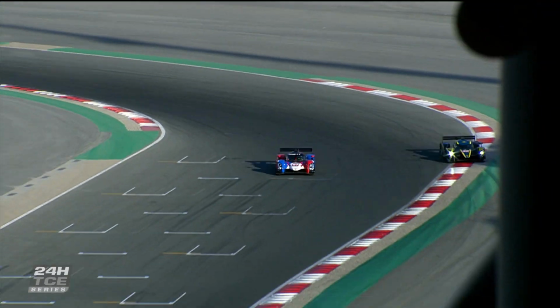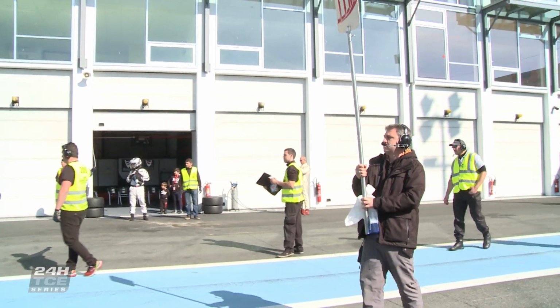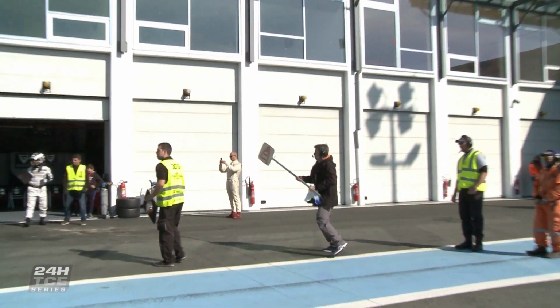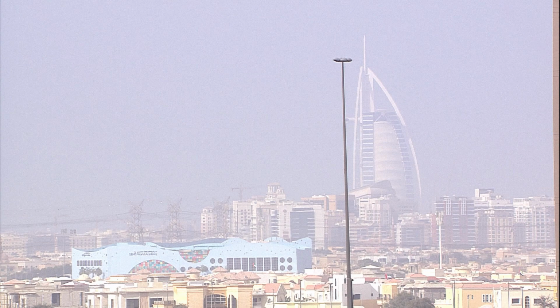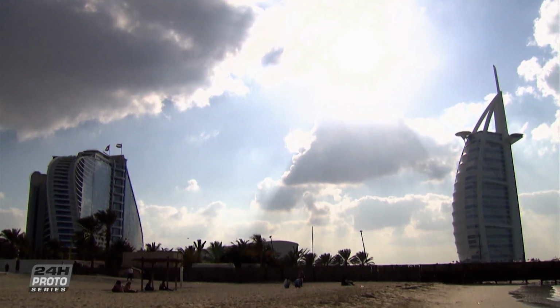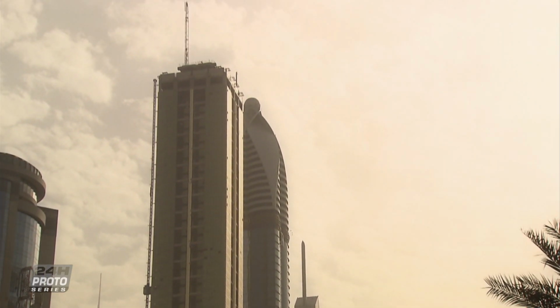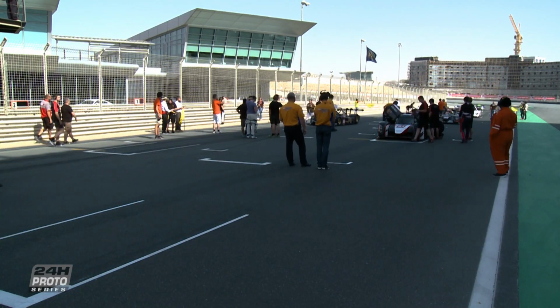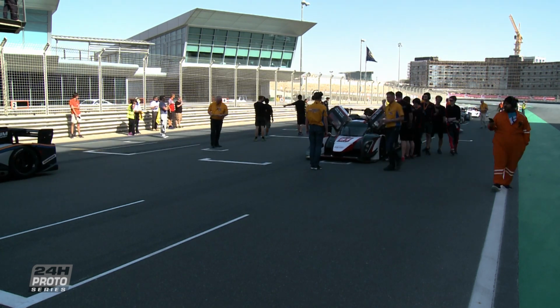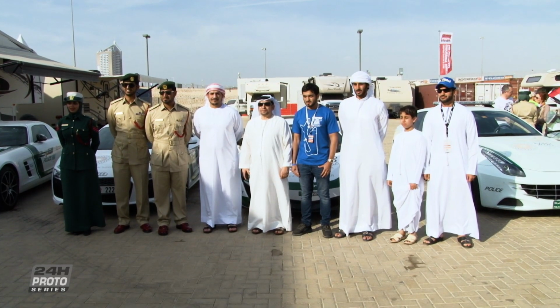We're going to start with the Prototype Series and their first event, the 3x3 Hours of Dubai. Dubai in the United Arab Emirates will play host to the first ever prototype races organised by Creventic. Not a championship event, this is a demonstration race. It's being packaged up on the same weekend as the Creventic organised 24-hour series, and the circuit is happy to have these events. We're winning more awards for hosting this event within the Dubai Sports Council, and we've been rated highly among the top annual sporting events in Dubai, and that just only says how good the event is.